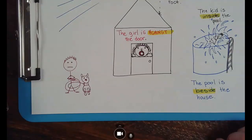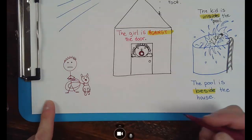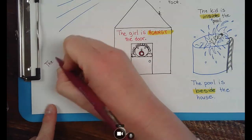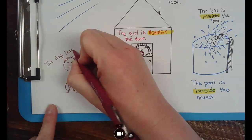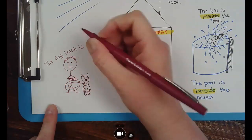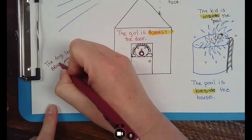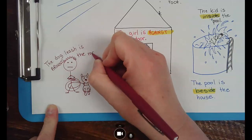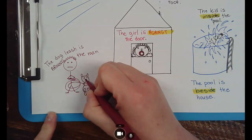So, I'm going to write: The dog leash is around the man. Does the man look happy about that? The doggy kind of does.